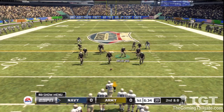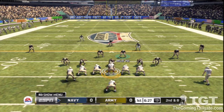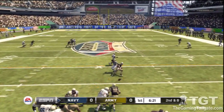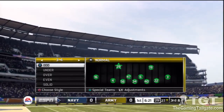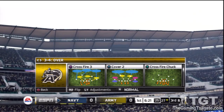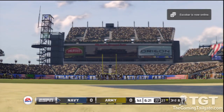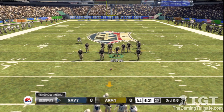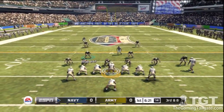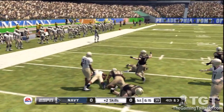From their own 27-yard line, it's second down. Nearly intercepted. Here's third and eight. Ball on the 27. Here's the option. Taken down as he works the left for a nice gain.